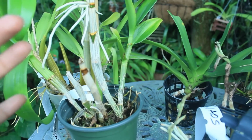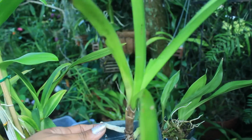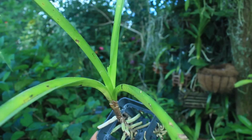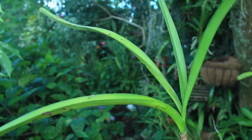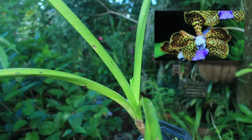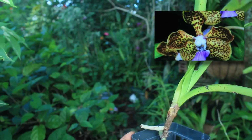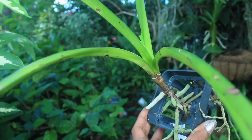Where to begin? Okay, let's start off with this Vanda right here. This is actually a Cindy Banks Bill's Choice, and if you've ever seen this orchid right here, you will know exactly how amazing the contrast of color and the pattern are that this has, that indeed this is a show-stopping Vanda right here.